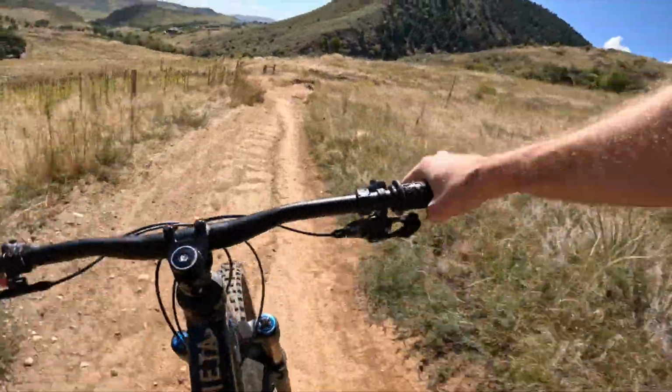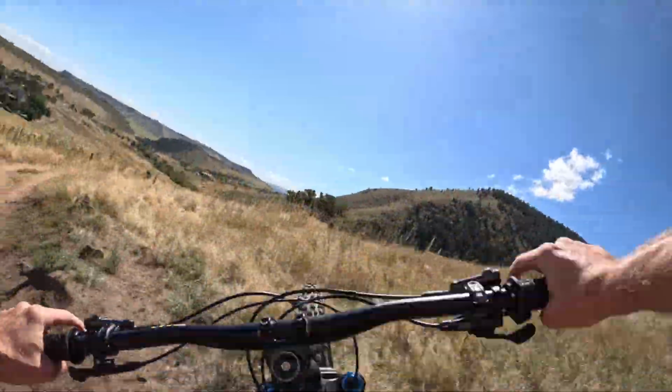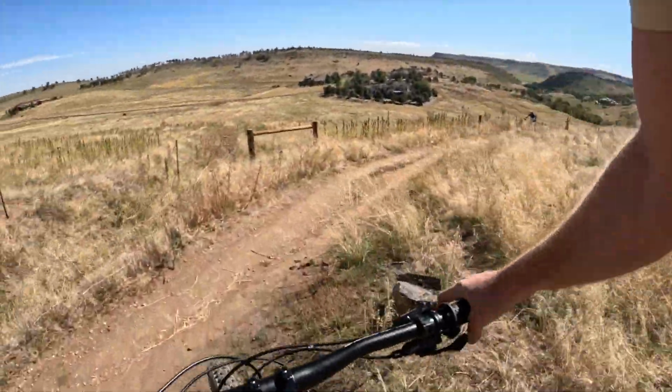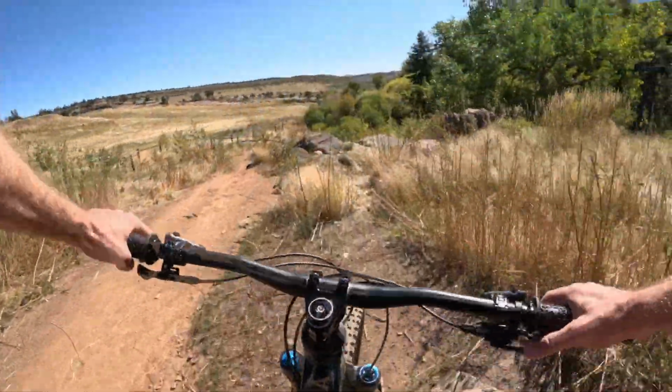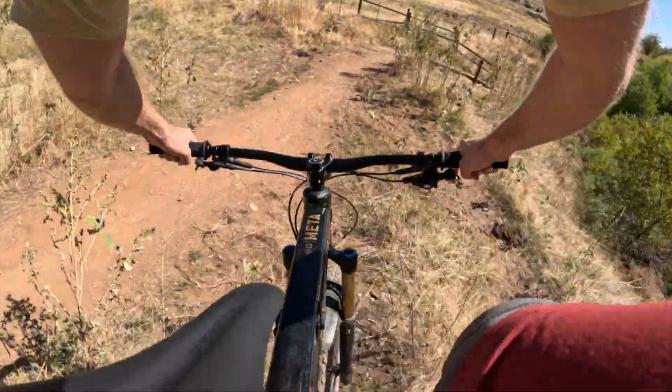Again, this is not the bike for the passive mountain biker who just wants to sit on the most plush big bike and kind of float over rocks downhill. This is for the person who wants to jump those rocks. This is for the person who wants the manual.